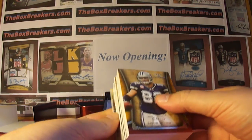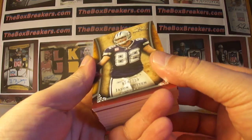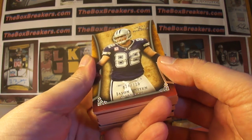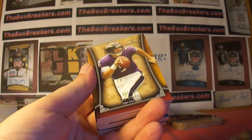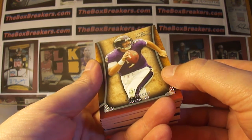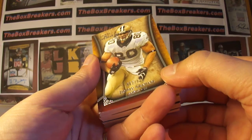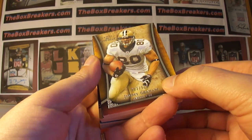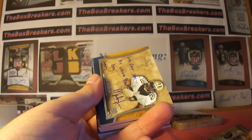And is that a hit? It is a hit. Hit on the back. I thought it was base. Start off with Jason Witten on the front, number 24 of 129. Cowboys is Jabba 62X. And then a Joe Flacco, 34 of 129. Ravens goes to Take O'Beavis. And final base is Jimmy Graham, number 82 of 129. Saints is Red Leader. On to the hits.